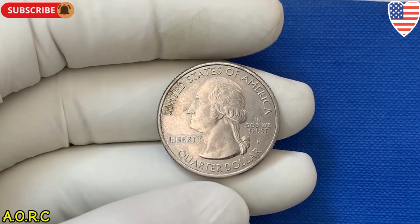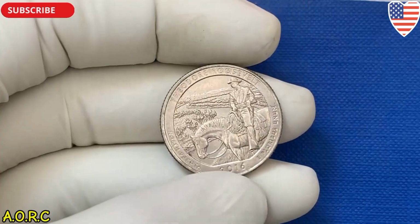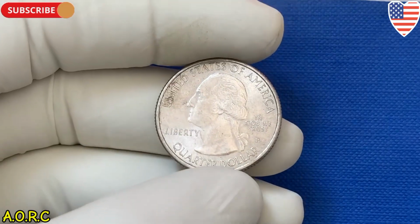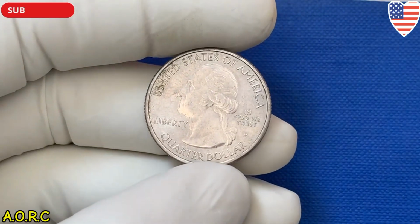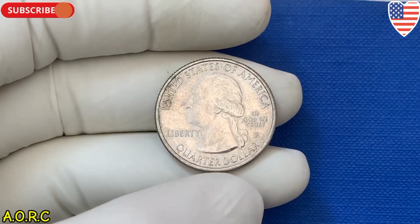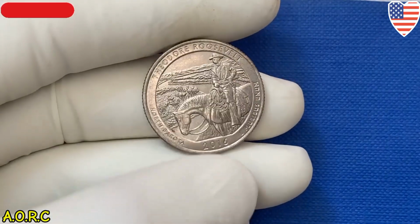On the obverse side of all these quarters is the familiar portrait of George Washington, originally designed by John Flanagan and first introduced in 1932. This classic image has stood the test of time, connecting each new release of the series to the historical roots of the American quarter.